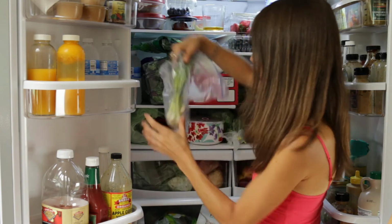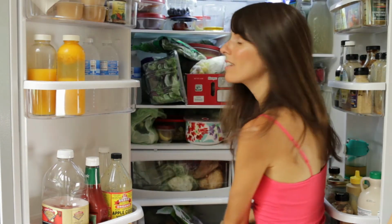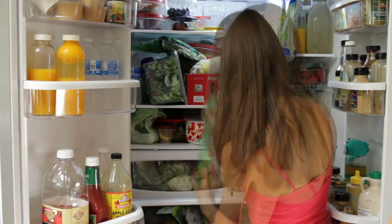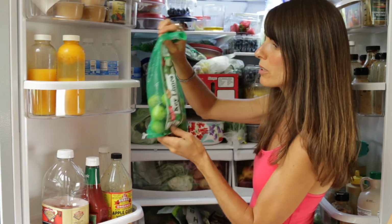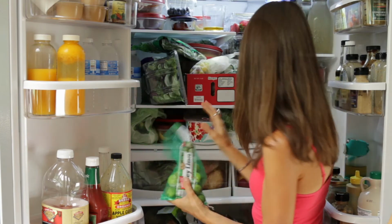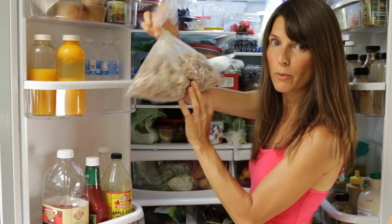I've got some fresh green onions in here. Got some fresh parsley in here. I've got some organic chia seeds in here. Great for omega-3. I've got some key limes. Key limes are the best limes. They're so delicious and great in water, in recipes, in tea. I've got some raw walnuts in here from the farmer's market.